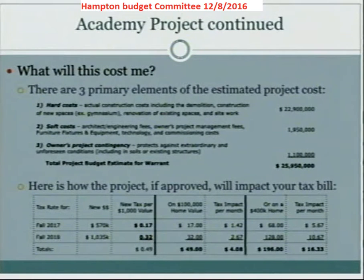Soft costs are what I call the related services. This is the contracts with our owner's project manager, with our architect and engineering firm. It includes furniture, fixtures, and equipment, another acronym, FF&E.